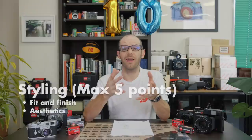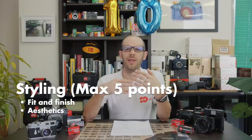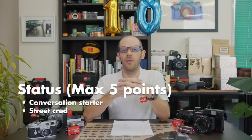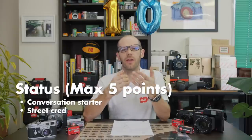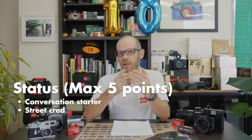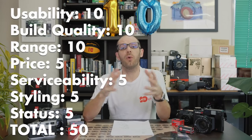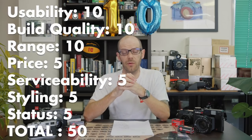Next we have styling. How does it look? Is it easy on the eye? Fit and finish? And then we have status. Does it give you street cred? Are you going to get props for this camera, if that sort of thing's important to you? So all of these will bring us to a total of 50 points. There's a lot to get through. We really had better get cracking.